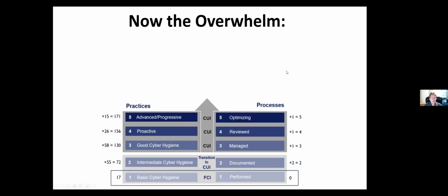Okay. Now let's talk about why it might be overwhelming. So let's talk about first maturity level 1. Most organizations should only need to reach maturity level 1 by their estimates. Maturity level 1 is required for federal contract information. So basically anyone that's providing a federal contract service needs to have security level 1, maturity level 1.